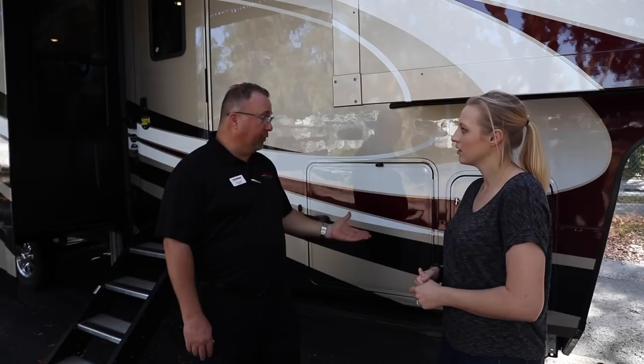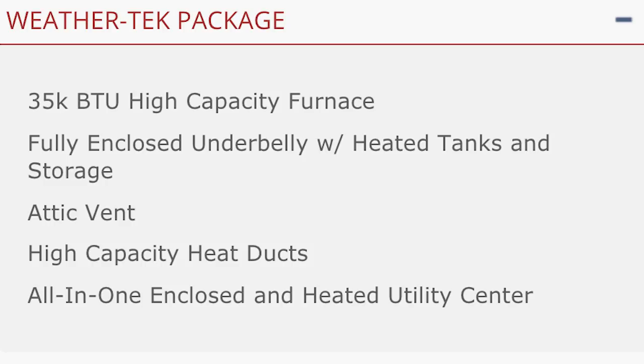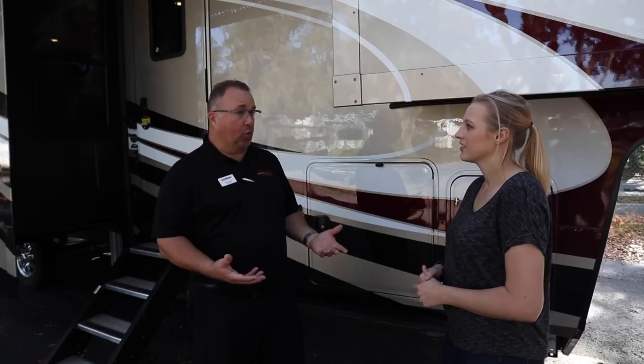It has a fully enclosed underbelly with enclosed tanks. The tanks have a 12-volt electric pad, so they are heated as well, so you don't have to worry about freezing up on you if you're in a cold climate. Right. Exactly. So this is truly a full-timer's unit.